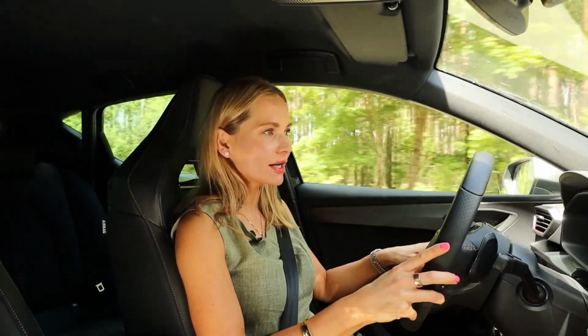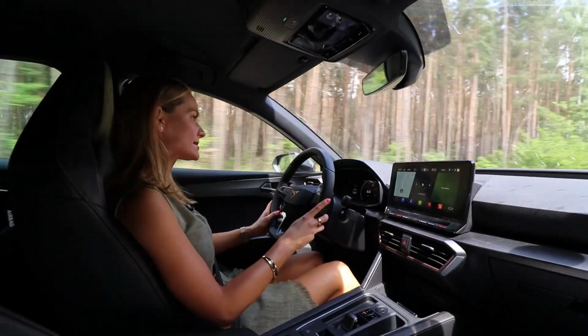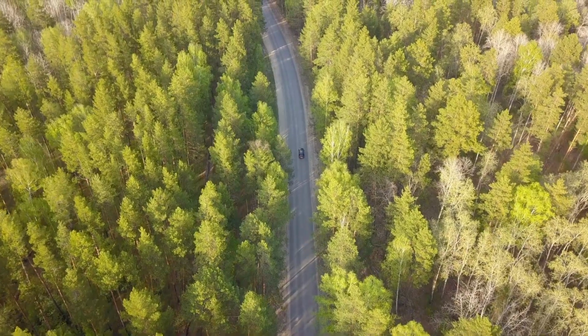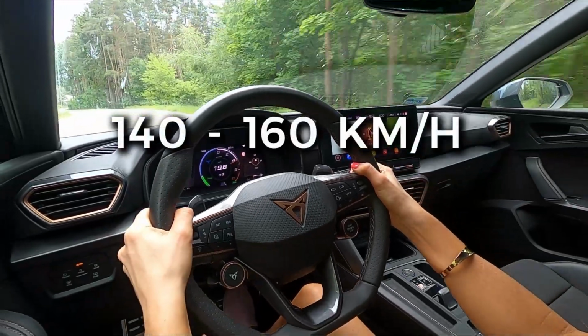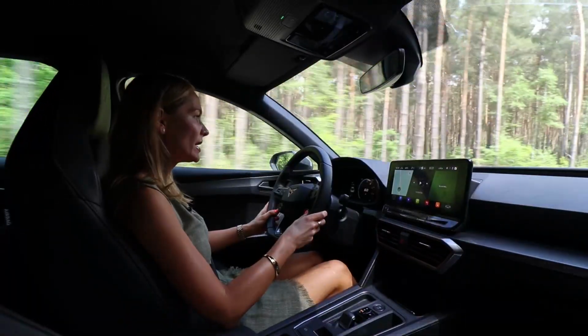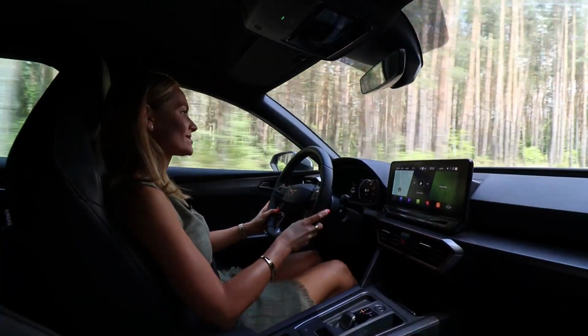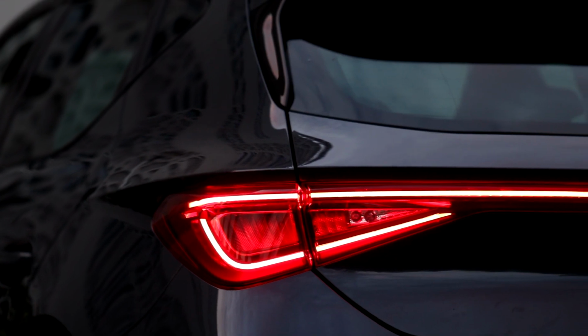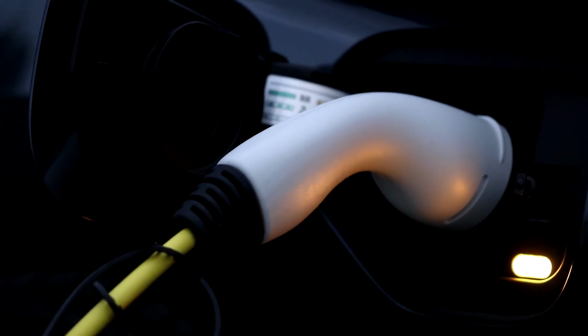I picked this car up, the battery fully charged, and I drove through a congested city, then I hit the motorway at a confident speed, somewhere between 140 and 160 kilometers an hour, a 2 hour journey, and all I've used was 6 liters. Now, this is a perfect example of a situation in which an electric motor actually does the job.